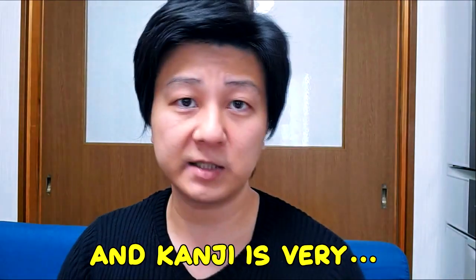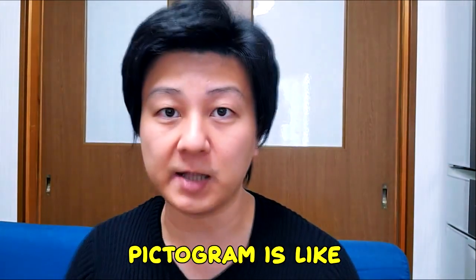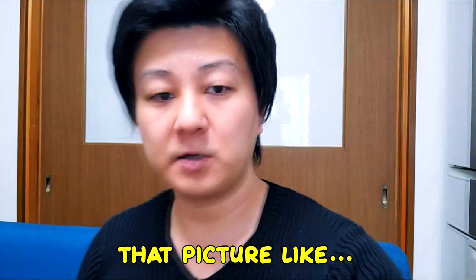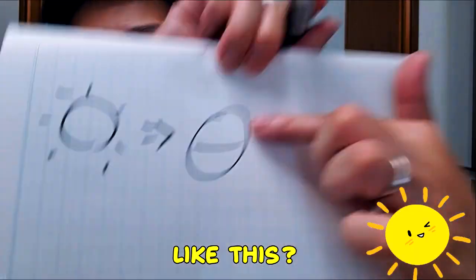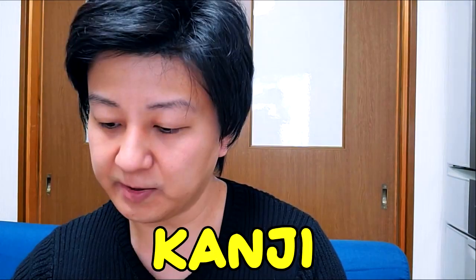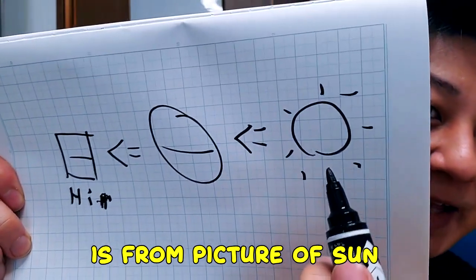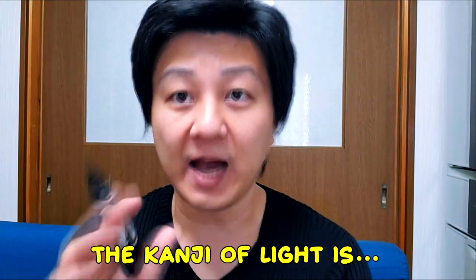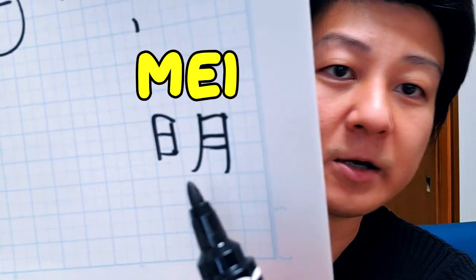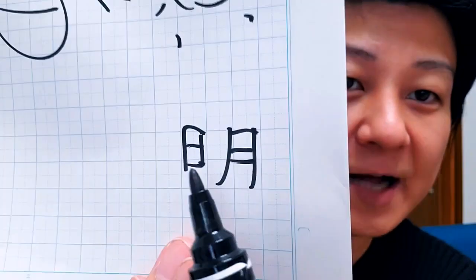They're the same thing. And kanji has very complicated shapes because they're from pictograms. A pictogram is something from a picture. Like the sun, sunlight, the sun became like this. This became the kanji for sun. So the kanji for sun is from a picture of the sun. Some kanji are from pictograms and something like light. The kanji of light is this one, a combination of sun and moon. Baby, you're my sun and moon.